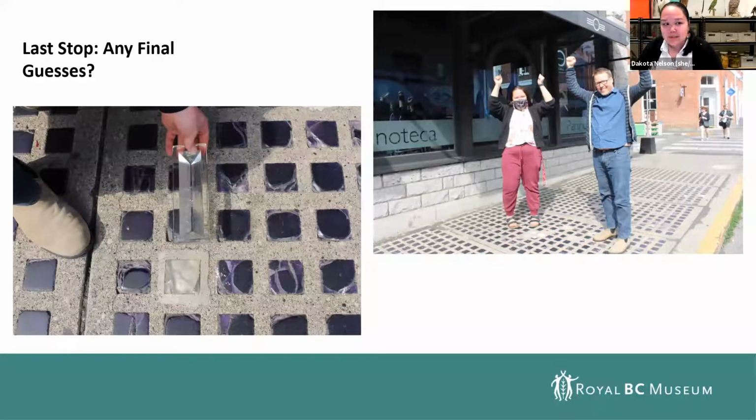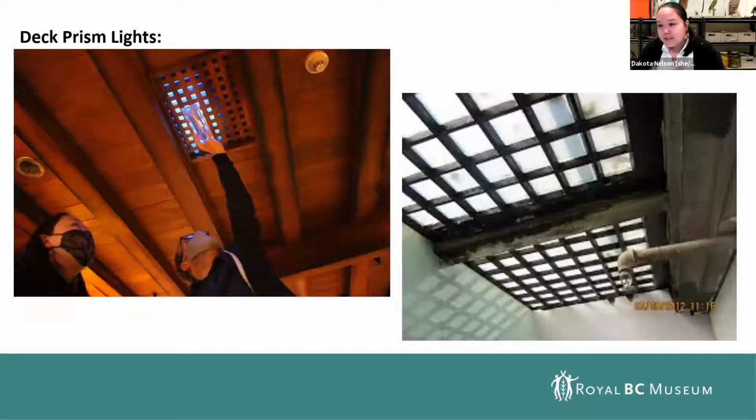It's by a building, I think it's the Yarrow building, and it's completely surrounded. So if you see these on the sidewalk, you know that they're shedding light into the storage room or the basement room. And I tried to find a similar picture. It wasn't purple. This is what it looks like from underneath.